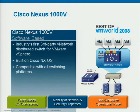Whether it's network statistics, network configuration, or even when that particular VM is participating in monitoring sessions like port mirroring or network statistics gathering, vMotion shouldn't matter. You should still be able to monitor the VMs wherever it goes. And that's exactly what we achieved with the Nexus 1000V.